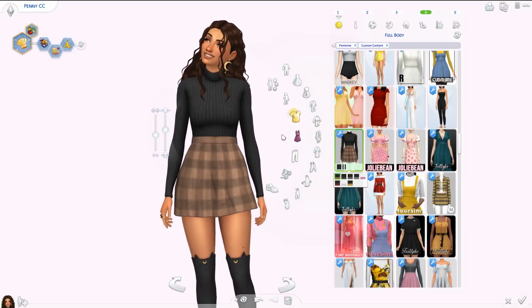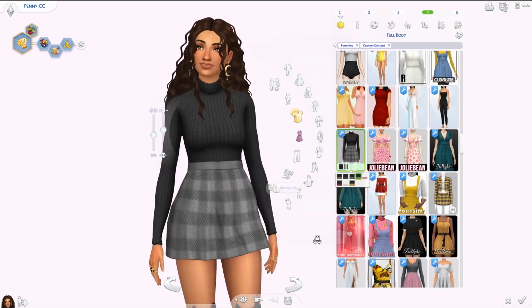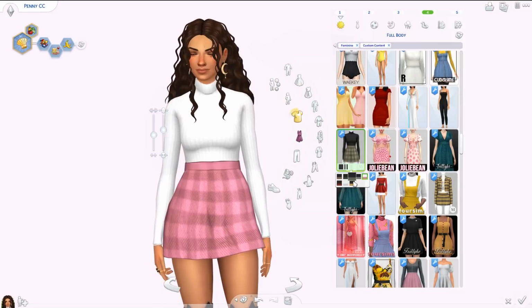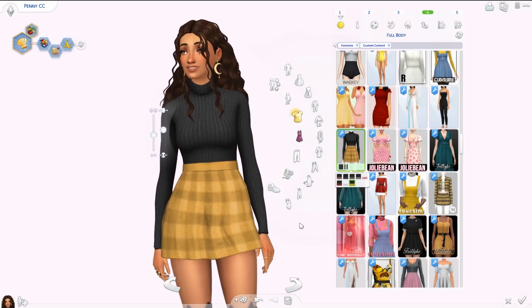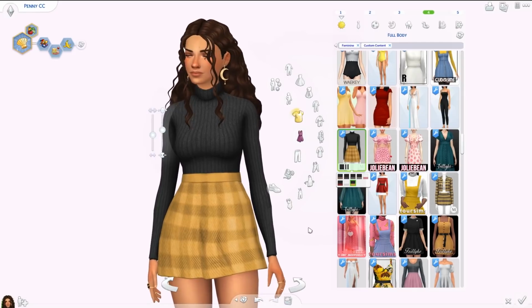It has this black turtleneck top, which is textured, which I really, really like. It looks really, really soft. And then, oh, it changes color. My bad. It is white in these two swatches. And then it has this skirt, which is super cute, high-waisted. I love it. Again, this skirt has texture as well.